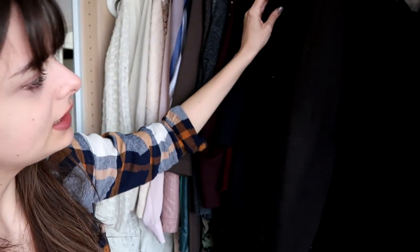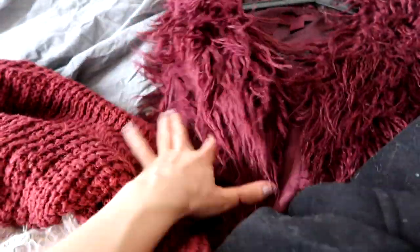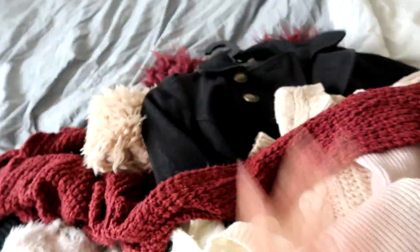And I have some hoodies and warmer things that I do still want to keep. What's this one? Oh, my Batman sweater. Definitely keeping that one. Super autumnal items like this burgundy furry vest and this furry piece right here, those are going to go into storage. Not very successful at the purging so far, but that's okay. Like I mentioned, that wasn't my goal.